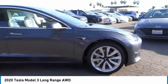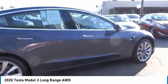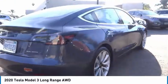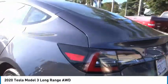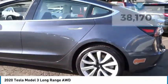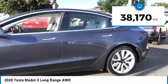2020 Model 3. The Tesla Model 3 was built for safety, technology, efficiency, and acceleration. That rare combination makes this a vehicle for the ages. This vehicle has less than 40,000 miles.